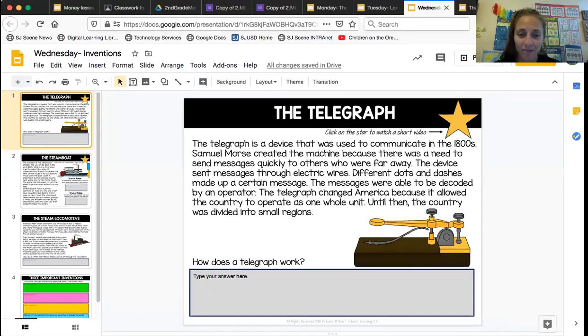The telegraph. The telegraph is a device that was used to communicate in the 1800s. Samuel Morse created the machine because there was a need to send messages quickly to others who were far away. The device sent messages through electric wires. Different dots and dashes made up certain messages. The messages were able to be decoded by an operator. The telegraph changed America because it allowed the country to operate as a whole unit. Until then, the country was divided into small regions and people couldn't communicate, you guys.